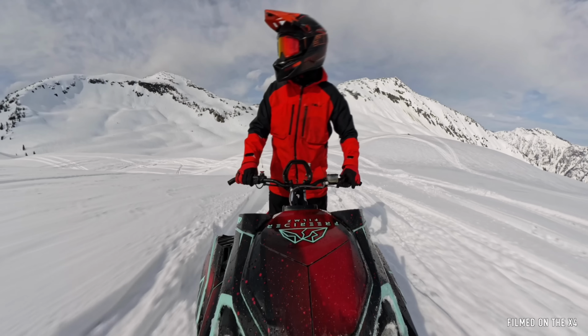Definitely some pretty sick shots. I think if we're really side by side, like 10 feet apart, it would look really sick. But the danger level really gets elevated when we're doing that, because it's not like we're hitting an actual jump, we're just winging it off a wind lip.